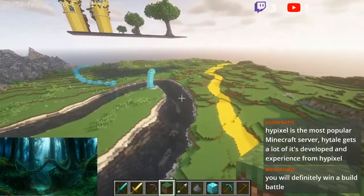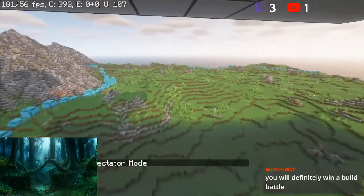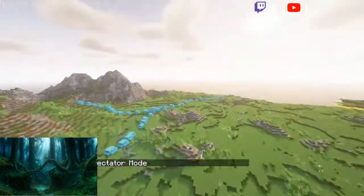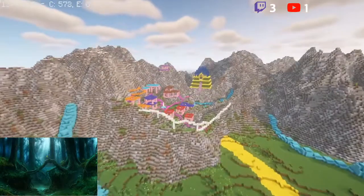Hypixel is the most popular Minecraft server. Idaho gets a lot of its development and experience from Hypixel. That would explain why they have similar names then. That's cool. I'll have to check it out. I've never heard of that. It's kind of cool. Is it like a public server?